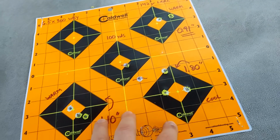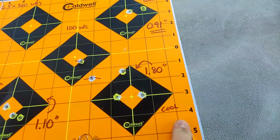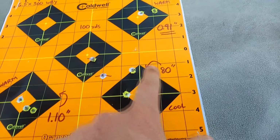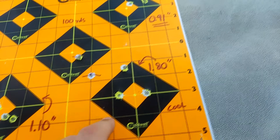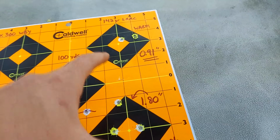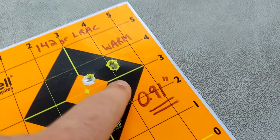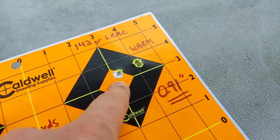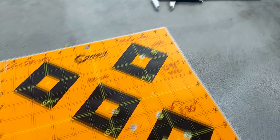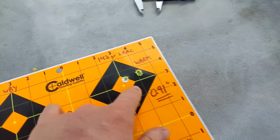So then I let it cool probably a good 15-20 minutes. It was room temp again, and this is an interesting data point. With it cool, I got a 1.80, so now we're approaching it grouping terribly. But then directly after that, up here, I had two in almost the exact same hole, and the entire group of 3 was 0.91, which is interesting because warm here, 1.1, warm here, 0.91.